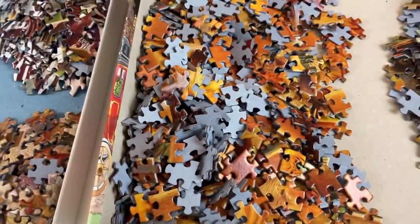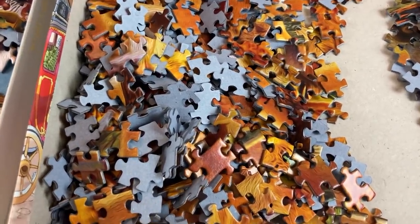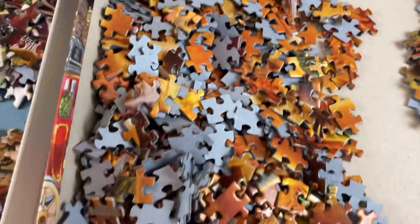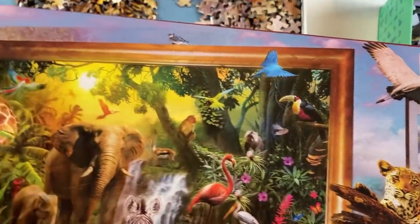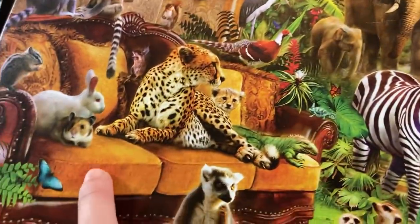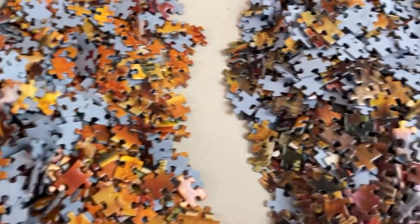This one is another big pile because it's sorted by colour. And again, I suspect there's a lot of big cat pieces in here because they're all shades of dark yellow and orange. So it might also have pieces of this frame here, this doorway that the animals are coming out of, and possibly pieces of this couch here that the animals are laying on. So that's a pile of those. That's a fairly big pile.